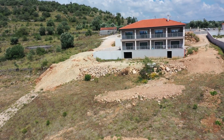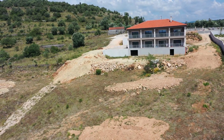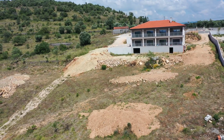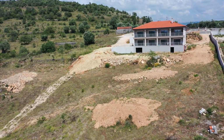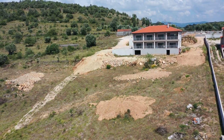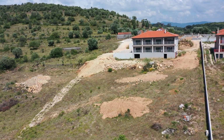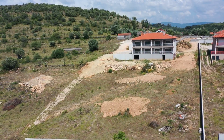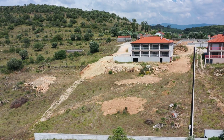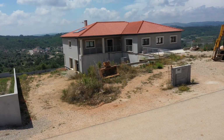As you come down, you can see that obviously the garden completely needs landscaping, but this will all be included within the price. It will all be landscaped and some trees put in and all this kind of thing. All of this can be discussed with the builder and included in the asking price. You can see that the garden is walled all the way down and across, so it's very clearly defined.